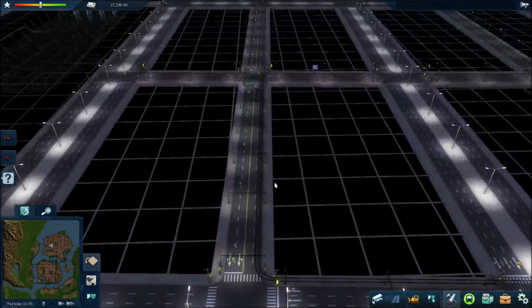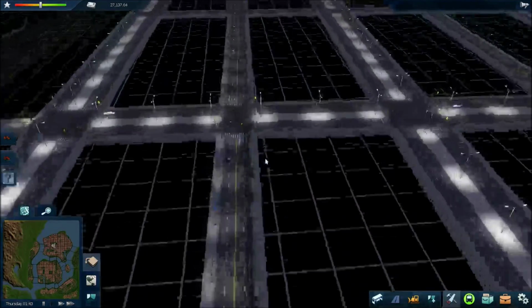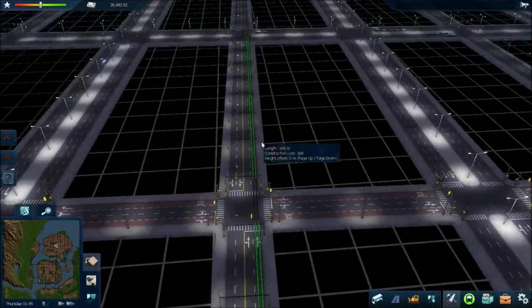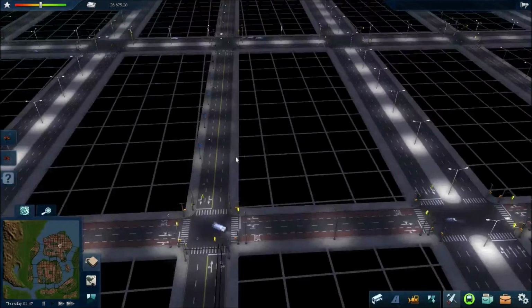So it turns onto this bit, and then we're going to have, it's literally going to run straight down this street. And you guys will find out why momentarily.